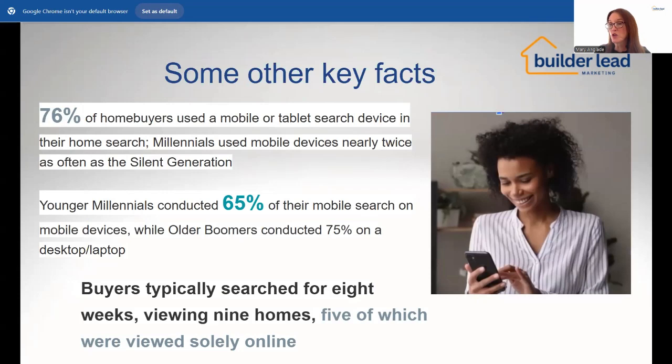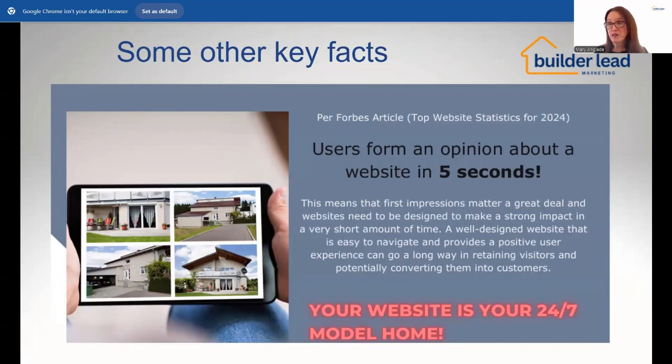In some cases, they're just looking online. They're not going to visit the house. They may not visit you. They might just look at your website, and they're going to make a judgment. People make judgments extremely quickly. As you've heard, you only have one chance to make a first impression, right? Users, and this is a Forbes article, form an opinion in about 5 seconds.